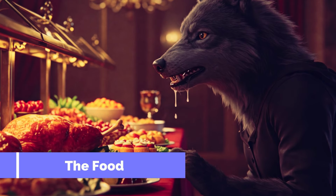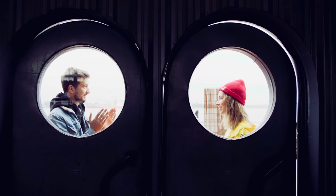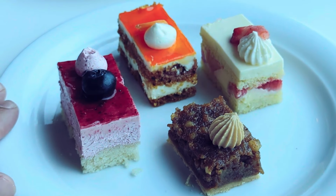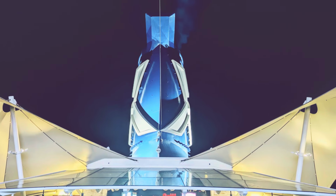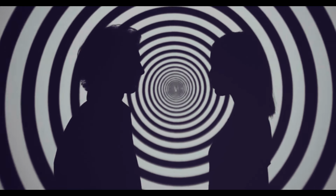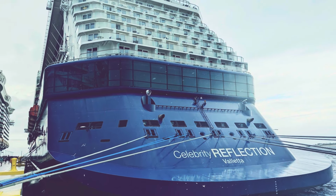All right, settle down, you hungry wolves. Let's talk about the only thing that truly matters on our cruise ship, the edible distraction. I'm talking about food. Glorious, artery-clogging food. Now, after our last Celebrity voyage, we were worried, was it a fever dream, a carb-induced hallucination? But fear not, the Reflection delivers, and then some.